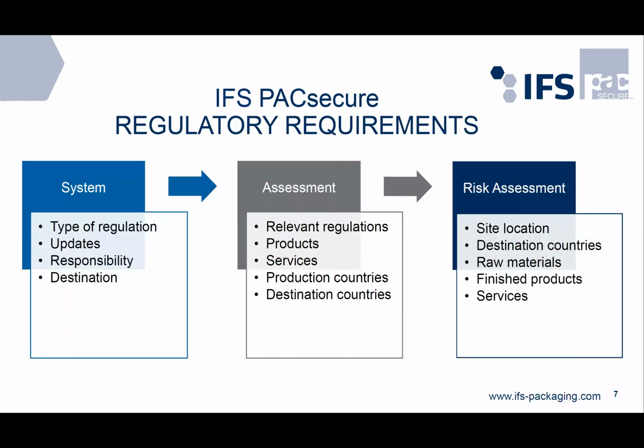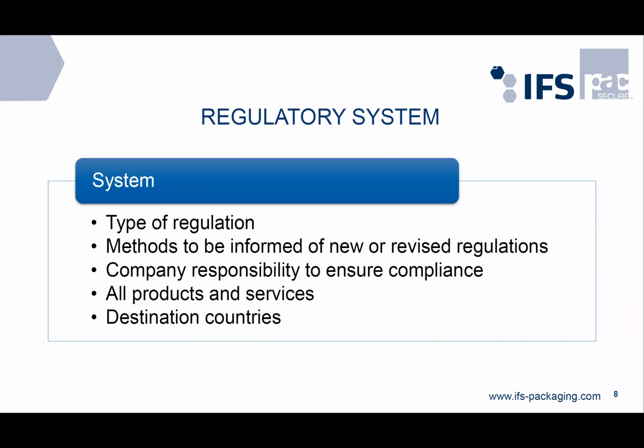How does it go about it? There has to be a system. We're going to talk about type of regulation, updates, responsibility, destinations, the assessment part, and also the risk assessment part, which is a key factor when it comes to an IFS certification, because our certification is based on the risk. Next, please.